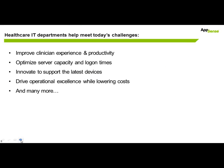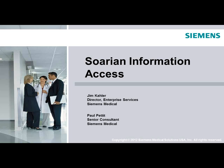And that is driving us to try and meet these challenges with solutions like the Sorian Information Access solution that I'm going to turn over to Jim Kaler to talk a little bit about, essentially improving the overall clinician's experience, at the same time not sacrificing IT and reducing the IT overload, which is what most of us, I suspect, on this phone call are most worried about. So without further ado, I'm going to pass off to Siemens now, and I'd like to introduce Jim Kaler from Siemens. Jim, over to you, please.